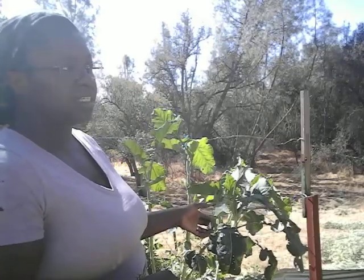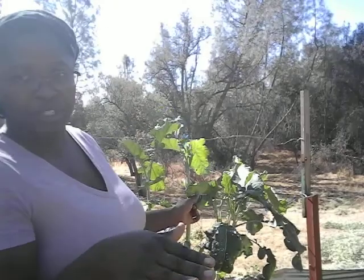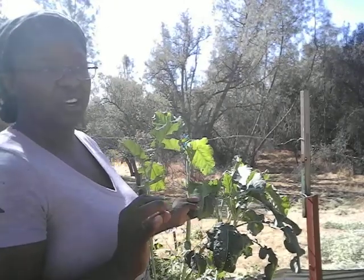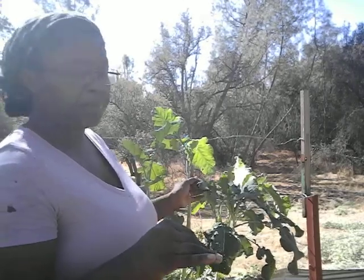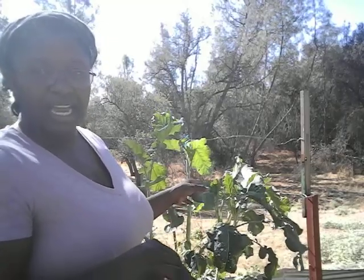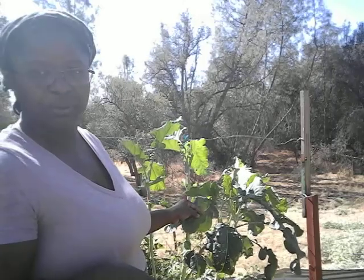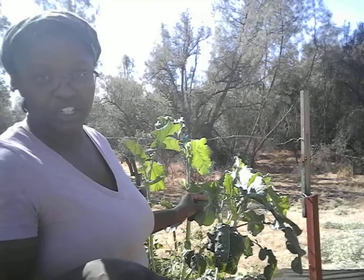But generally speaking, they will grow through winter and through summer. Some varieties of kale don't do well in the summer. I've seen the curly leafed kales have a really hard time. This is thousand head kale. It's a variety of giant kale that I get from Baker Creek Heirloom Seed Company. And I buy all my seeds from Baker Creek. They do a fantastic job.